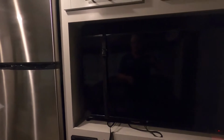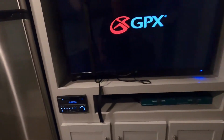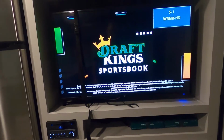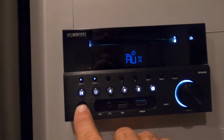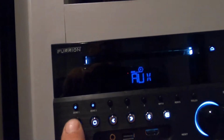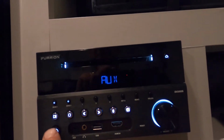Coming in the entryway here, to my right is your television, carry-on sound system. There's your TV working. Remote here. Go on here. Where are my modes? Auxiliary. Furnace finally shut off.